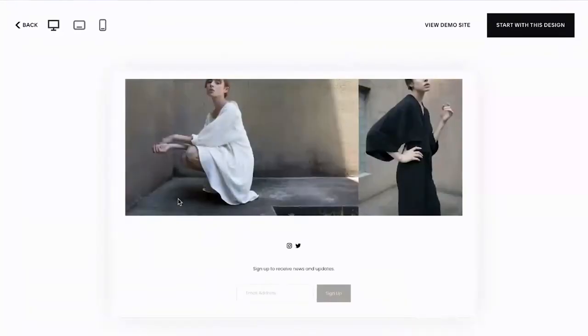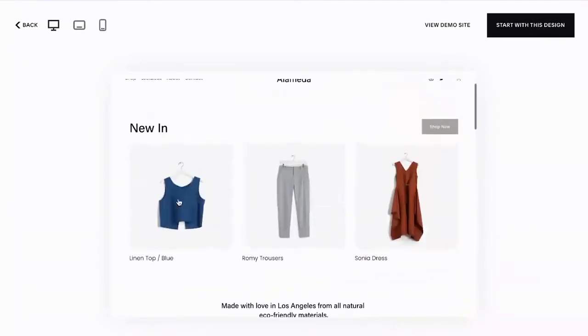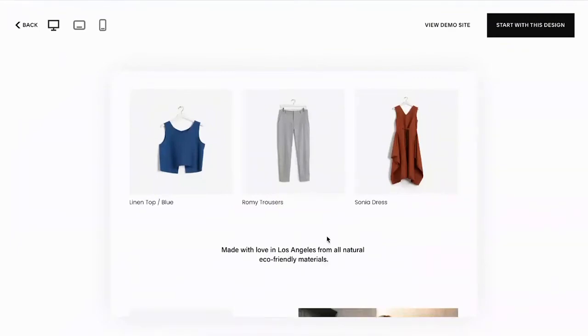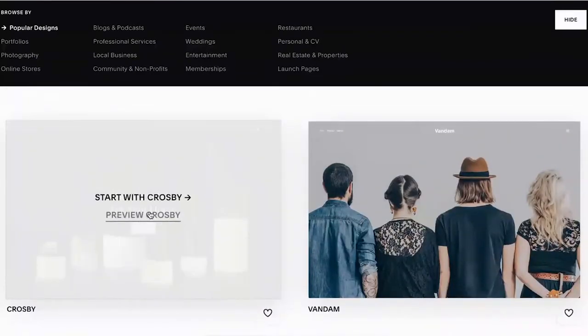And if we have a look on the desktop, it's a lot easier to look at here, and we can see how the different images are looking. And it's clean, but it's maybe a little bit too minimalistic. So we can always go back and pick something else. So, oh, this looks pretty good. We'll have a preview of this.